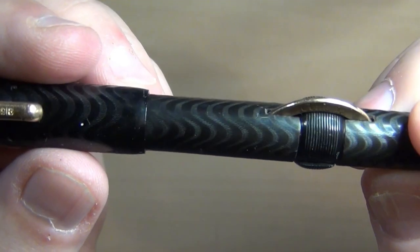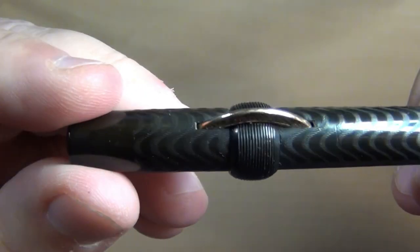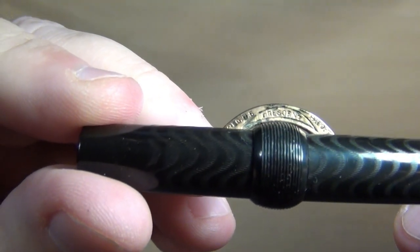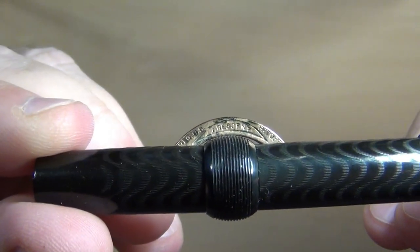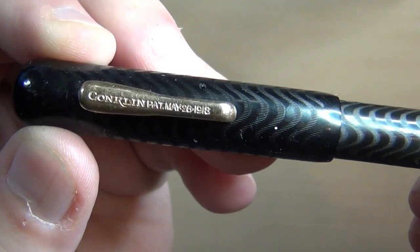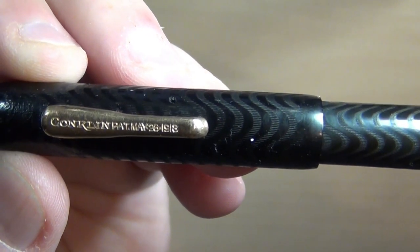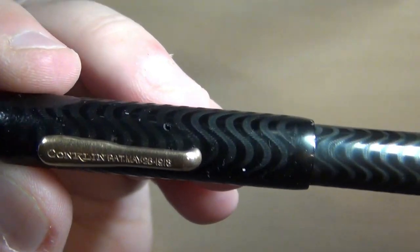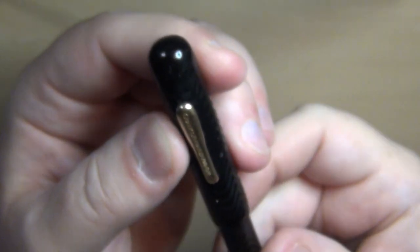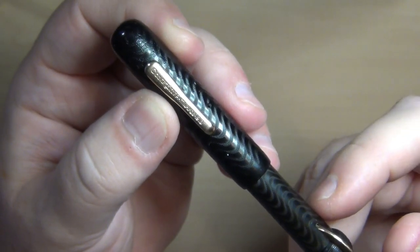And you look at the crescent, and it says Conklin. You flip it over. And that's how it looks there. You look at the clip, you can see it says Conklin, and you can see it's patented 1918.